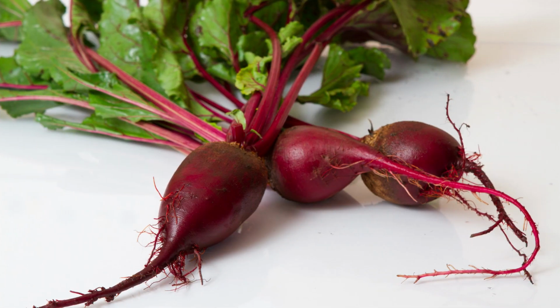Number 6. Beets. These sweet, earthy vegetables are rich in antioxidants and fiber, which can help reduce inflammation and improve digestion. They're also a great source of potassium, which can help regulate blood pressure and support kidney function.